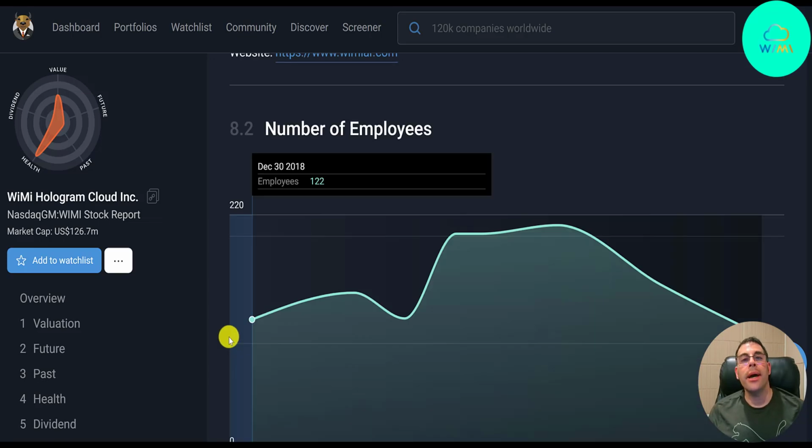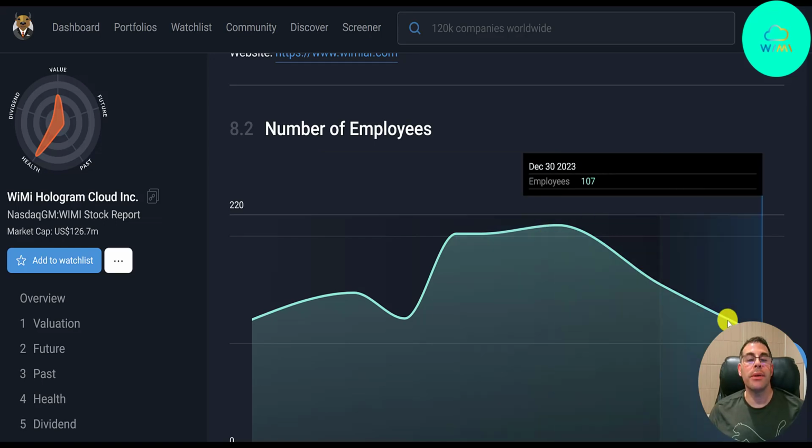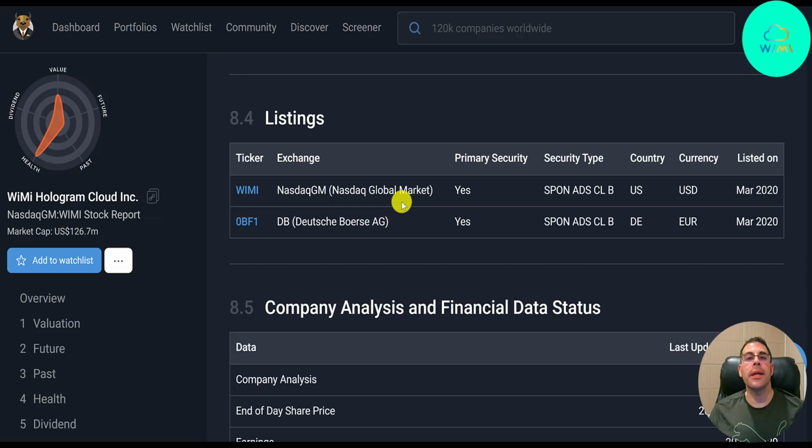And their employee count has gone down, which is not a good sign. It was 122, peaked at 210, now it's 107. And the ticker trades on the NASDAQ and Deutsche Börse.